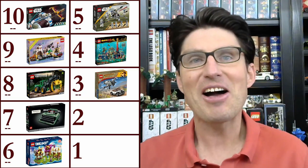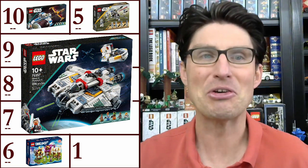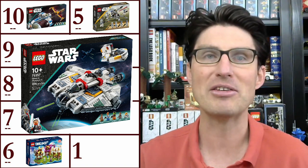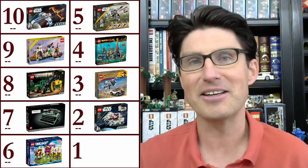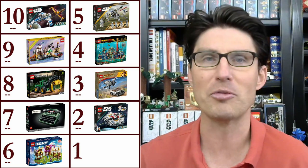In the second slot, I am going with the Star Wars Ghost and Phantom 2, 75357, $160. Yes, it is overpriced. I believe we will get a good opportunity to get that price down. Maybe the May the 4th promo threshold will be $160 and we can get that, and maybe some double VIPs and whatever that GWP is. I've heard rumors, but I forget what it is.